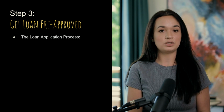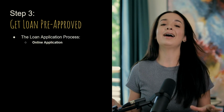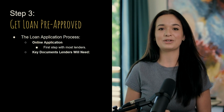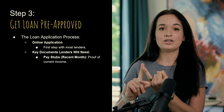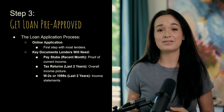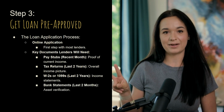Typically, you'll need to fill out an application form, which the lender will use to assess your eligibility. To prepare for this, I'd advise you start gathering key financial documents, as lenders will generally want to see a month of recent pay stubs, your tax returns and W-2s or 1099s for the past 2 years, and your bank statements from the past 2 months.